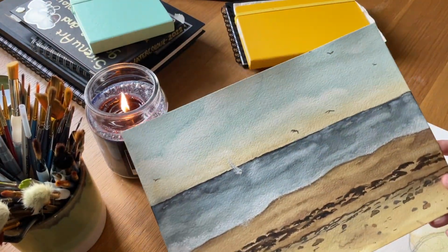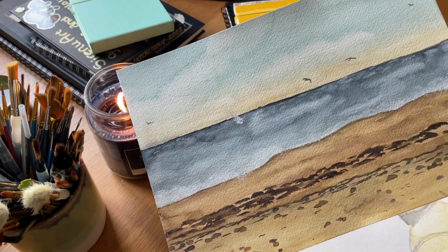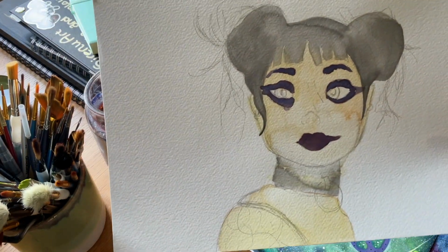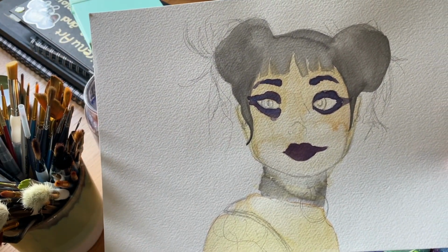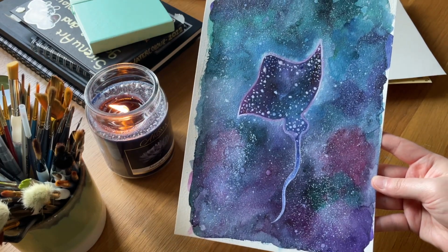And I have painted some beach scenes. I did go to Crimson Beach a few weeks back with my mum and little sister, and I did paint that beach painting, and it turned out all right. I also painted a more darker toned one, which you'll probably see at the end of the video as well, which was the most recent painting I did.